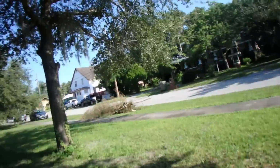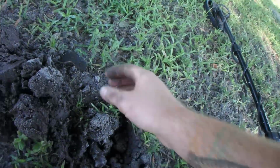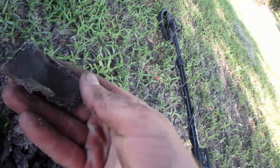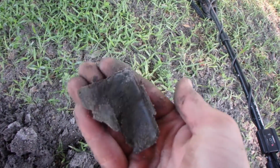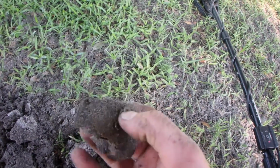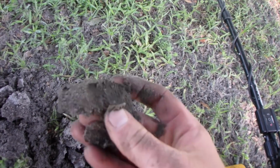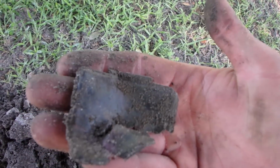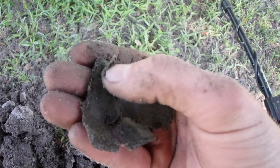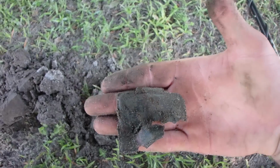First old find of the day. Now this is a very old area. There's lots of old houses and stuff. So, this old piece of copper with a hinge on it. So that's probably some sort of compact or something. The soil is amazing here. It's just so sandy. It's like back home. I don't think there's anything on it, but an old lid of sorts. There's probably patent information or something on it. But an old compact lid.